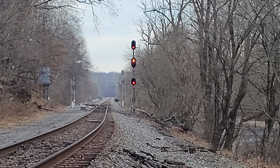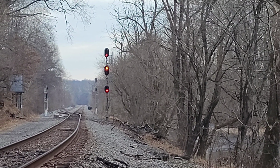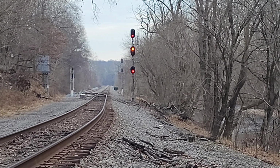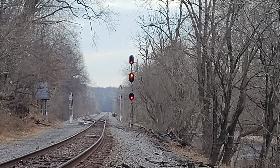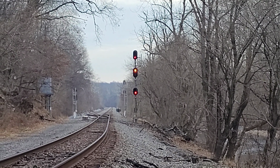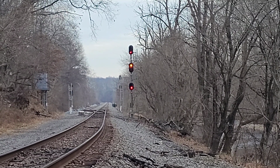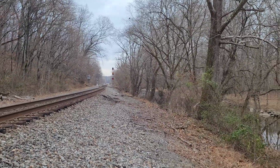I mean, if there is a meet, that means that 372 will go into the siding, and if there's a westbound, it will be going straight through the main. So I'll leave it there for now, guys, and you will see the next part. I'll let you guys know if the signals change or not. And all I can say is stay tuned. All right.